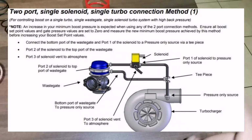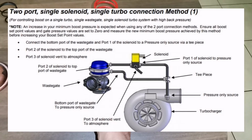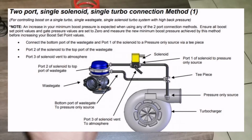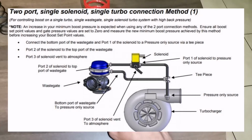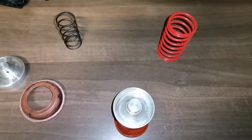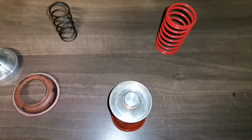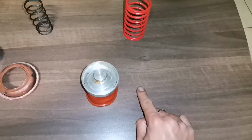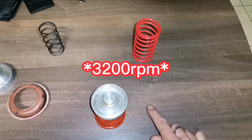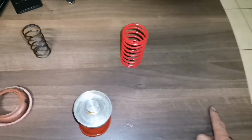But I am going to go 2-port configuration. I'll add that into the screen over here, where we have direct boost at the bottom of the wastegate, and we have the solenoid valve tapping boost at the top of the wastegate, trying to get a sharper boost curve. At the end of the video, I'll add a boost response from I think it's HPA or the other kit. They have the boost coming in at 7 psi at 3500 rpm, while I'll add in my boost curve. We're only making 7 psi at 4400 rpm.